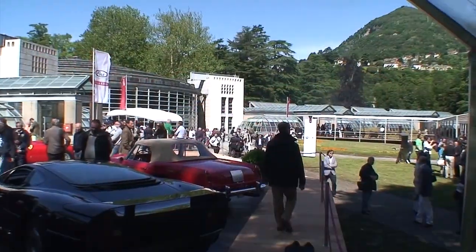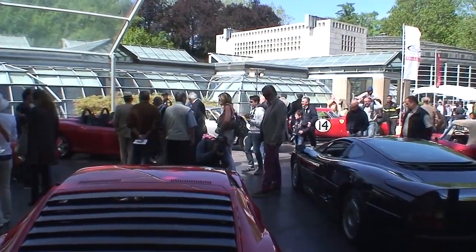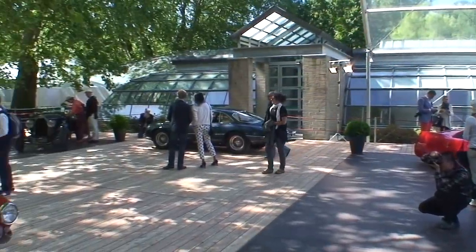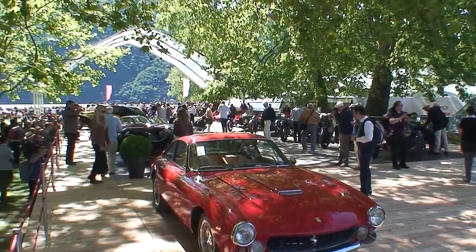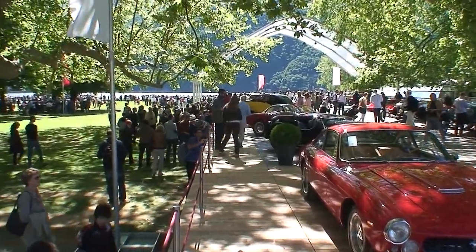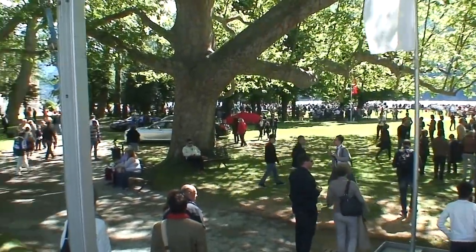On the Moretti. There's the fair building here at Villa Erba. We're standing on the podium here where the auction cars are positioned. Starting to look out towards the lake. And these huge trees are very prominent here. The atmosphere is magnificent.